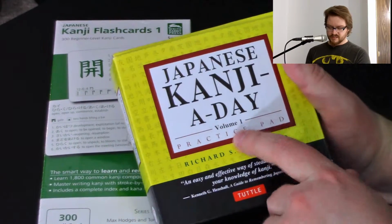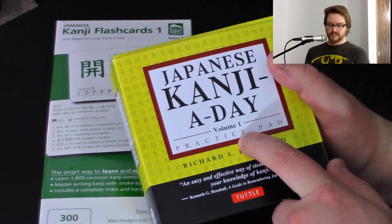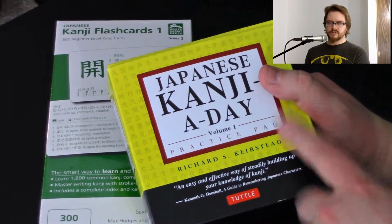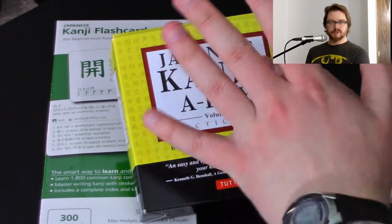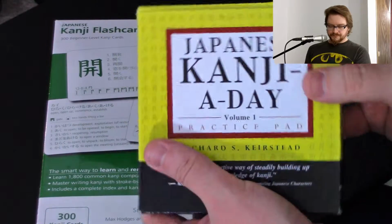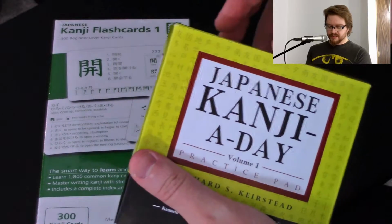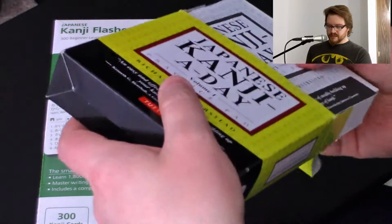It says it's volume 1. There is a volume 2, which I believe is in a green box. I don't know if there's a volume 3. I want to say there is, but I'm not 100% sure. I figure I wouldn't worry about that until I got through this one. And as you can see, it's pretty thick. So there's a lot of kanji in this box. I've already opened it, but I'm just gonna show you what it looks like on the inside.